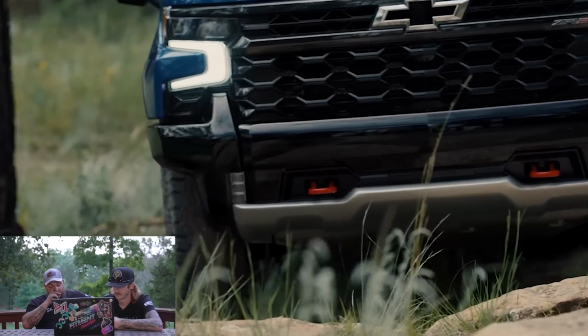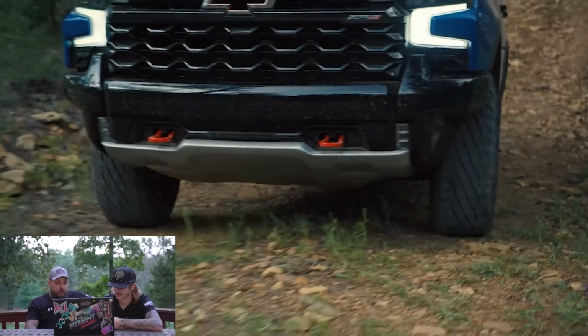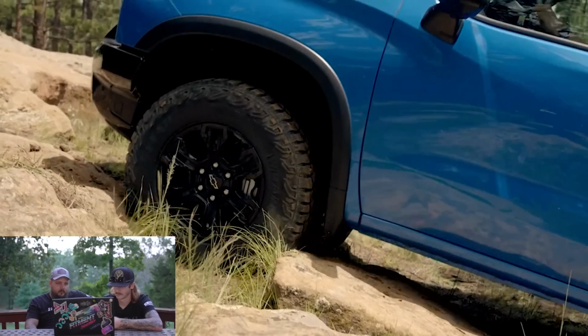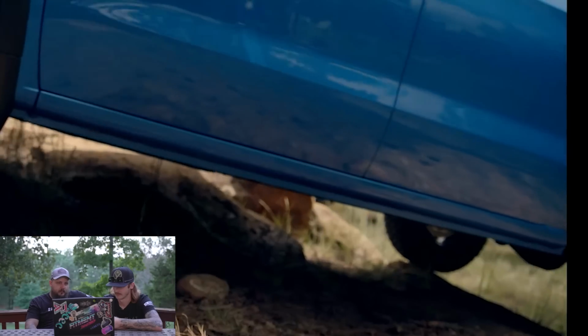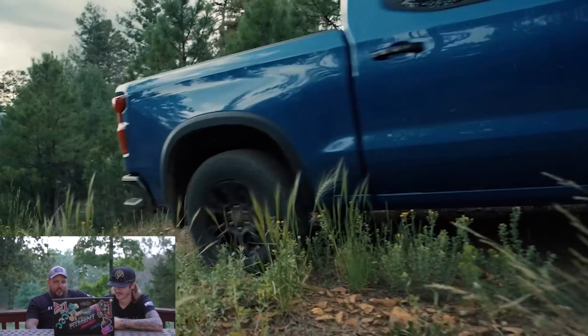The Silverado ZR2 features a unique two-speed transfer case. You can use it in 4 high on uneven roads and hills, but what's really awesome is using it in 4 low for rock crawling. It's weird to see these guys rock crawling a factory truck out here. Just one pedal driving.